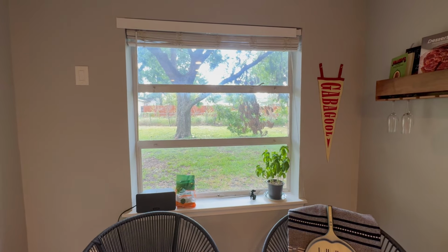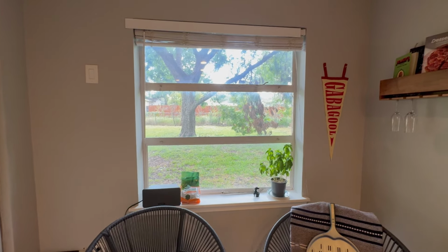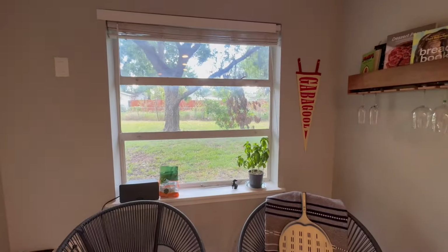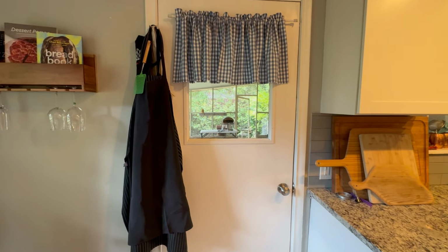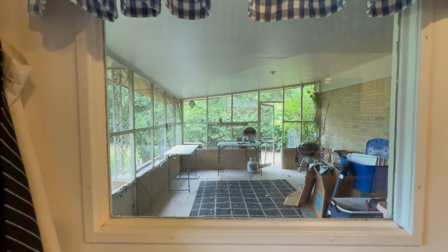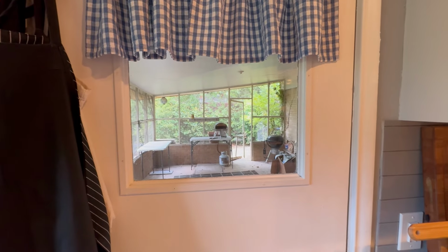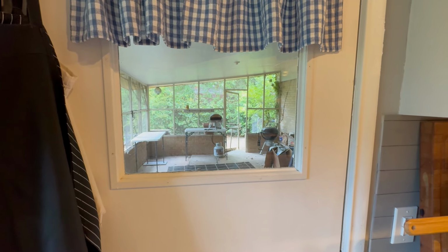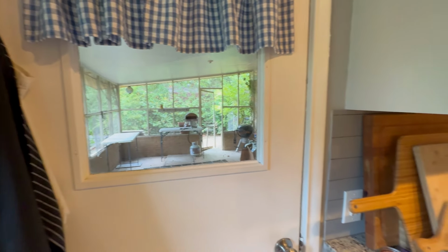And I'm not gonna show you the backyard because we've got some work to do. You see those sad little branches hanging down? But the backyard has a lot of potential, and so does our screened-in porch. We have a freaking screened-in porch. I'm not gonna show you too much because it really is the Wild West out there. I've got big plans for this patio, and I wish I could show you more, but there's literally just so much stuff out there. I can't even open the door, but I'm really, really jazzed about that.